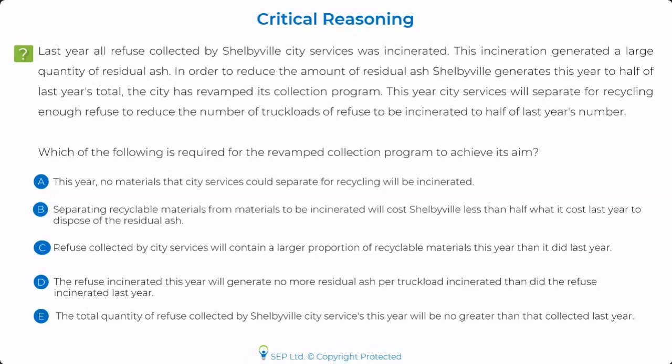Okay. So let's look at E once again. What does E say? Because E was also a very favorite choice. The total quantity of refuse collected by Shelbyville city services this year will be no greater than collected last year. Now again, what is D saying and what is E saying? So D is saying the refuse burnt this year will generate no more ash per truck than last year. E is saying total refuse collected will not be greater than last year.